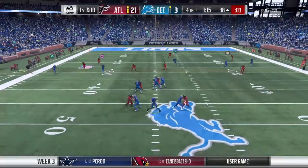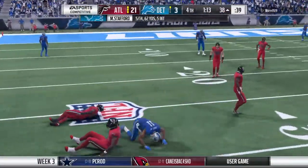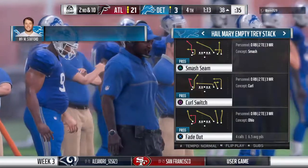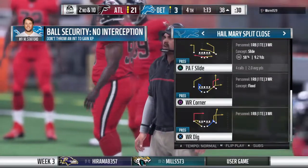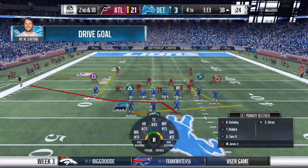On 1st and 10, Stafford. He couldn't quite hold it. Got hit. Ball pops out. Incomplete. My high school coach, John Ford, used to say all the time, if you're in a bad situation, laddie, don't compound it with a bad decision as well. And I think that's what we just saw there. Harassed in the pocket, and he throws into double coverage anyway.